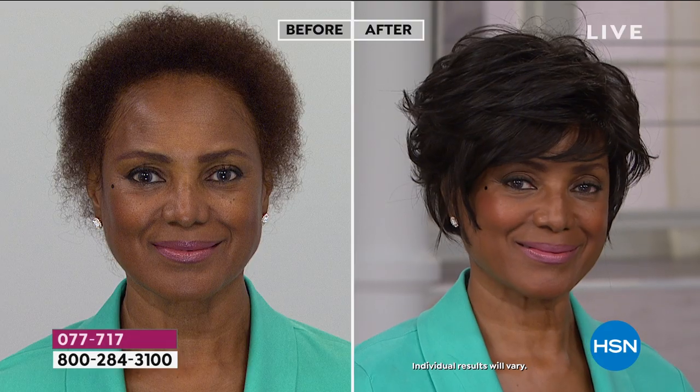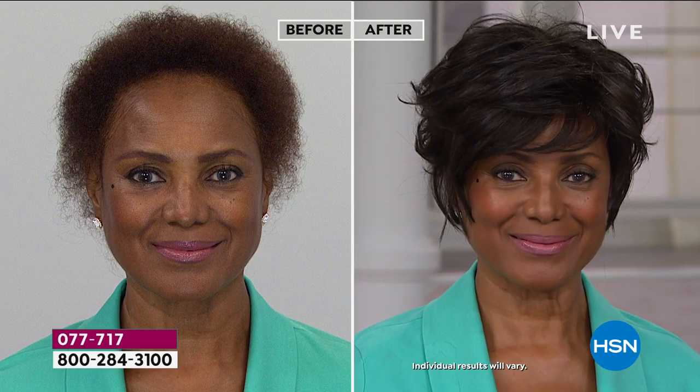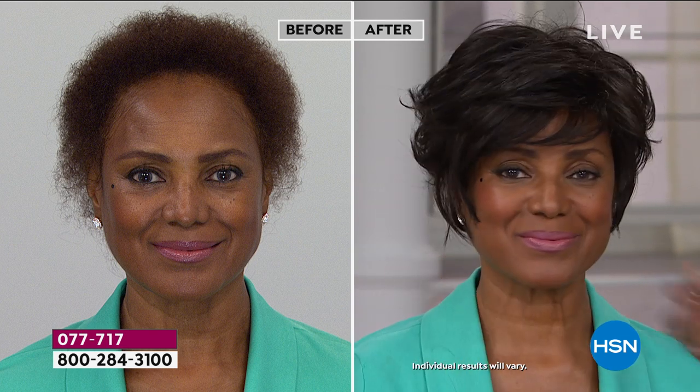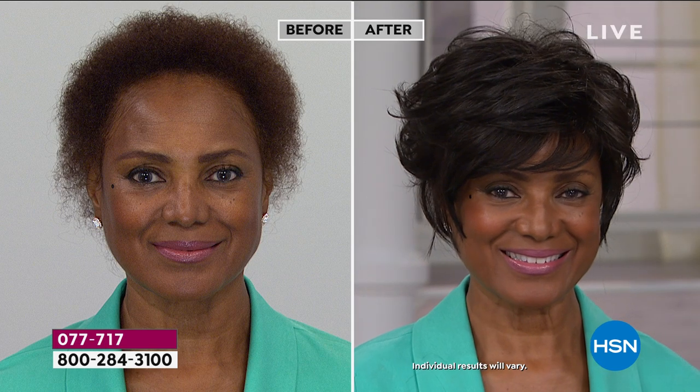And again, when you look at her before shot, it's night and day. Oh, cute. This is so dressy, so formal. But you can also tone it down too. We have it all fluffed up to get it as big as possible just by running your fingers through it.